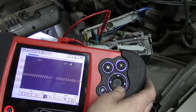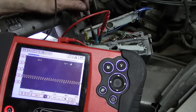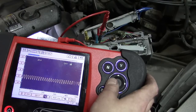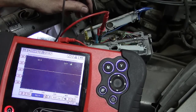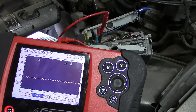Oops, wrong way. All right, so now let's try that ground. And you know what, let's just change the scale here. There we go. Okay, there's our ground. So now what I want to do is do the ground on B.